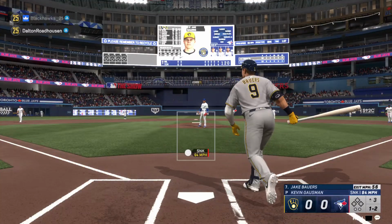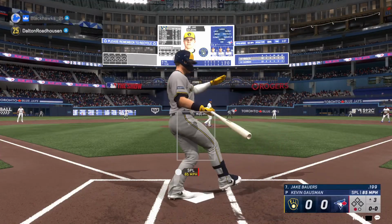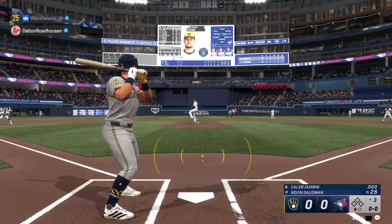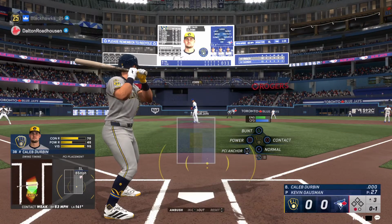Stays alive. Pretty good pitch there to take a rip at. He wants to get his arms extended. He likes the ball away from him a little bit, just not able to square it up. Swing and a miss at the splitter, and it's a strikeout. Foul ball there. Top of the 3rd, no score.